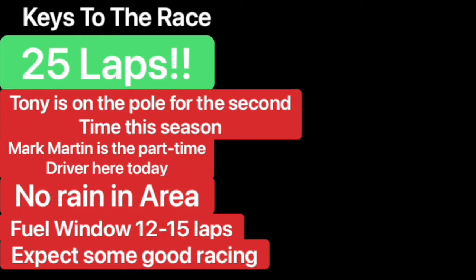Now, let's see the key to the race. 25 laps today. Tony Stewart is on the pole, and we have no rain. Fuel windows 12 to 15 laps, and expect good racing. Speaking of racing, let's go racing!